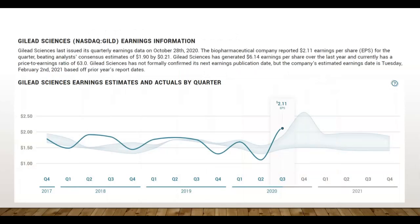Now, Gilead recently reported better than expected third quarter earnings of $360 million or 29 cents a share on revenue of $6.58 billion, up from $5.6 billion a year ago. After adjusting for acquisition-related expenses, the company reported earnings of $2.11 a share, up from $1.75 a share in the same quarter a year ago. Now, I'm only planning on trading Gilead in the short term, but I think Gilead is also looking like a bullish bet for a medium to long-term bounce as well.